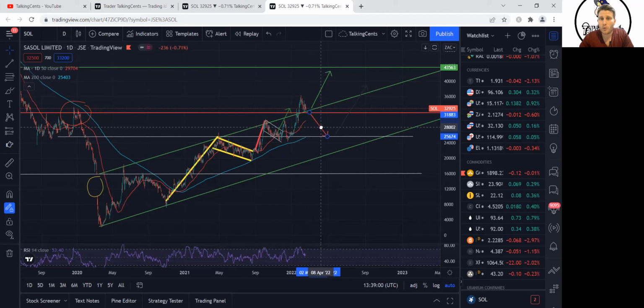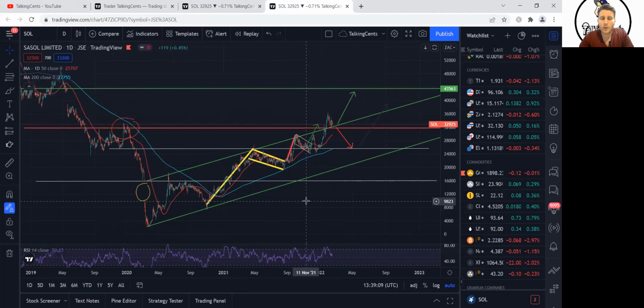So if you want to trade SASOL and look to benefit from the potential upside, which we'll speak about now, you have to have the strategy in place of where you're going to exit, where you enter in, where you're going to add more, and where you're going to take profits before you even commit to making the trade.